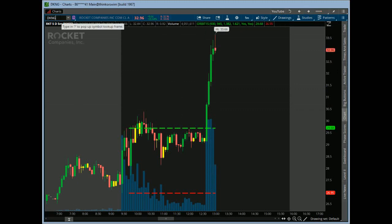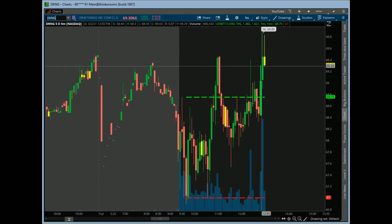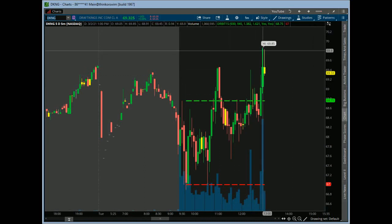Another one that was kind of similar but not really getting the follow through is DKNG, but you can see the 5-minute candles are just kind of okay. You did get this little pop right here, but obviously the candles are not identical, right? It's almost looking like a tweezer top right now. So another one to keep an eye on.